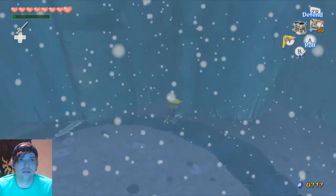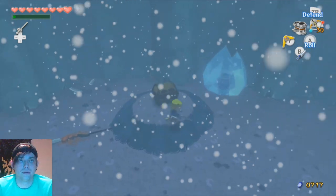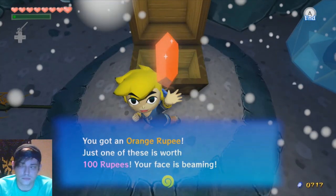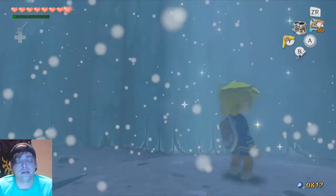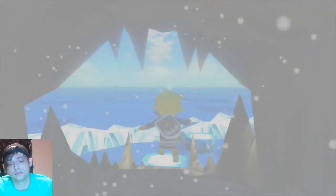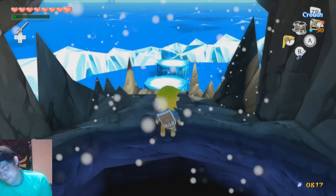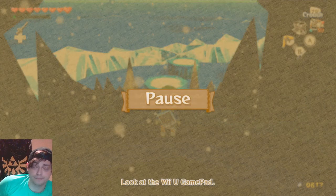I always want to think that there's another secret down here, but I'm usually wrong about that. Orange rupee, whatever, we're here anyway, so I don't care. If I'd gone out of my way for this, then that would suck. And the cool thing is it takes you right outside, which is very helpful. So we're gonna go ahead and save our game.